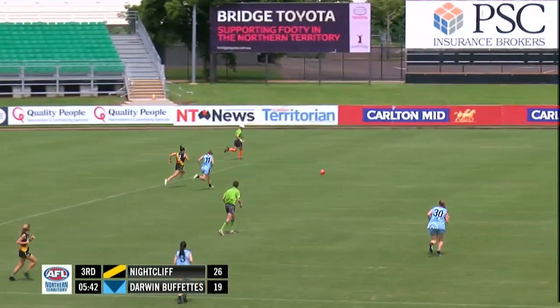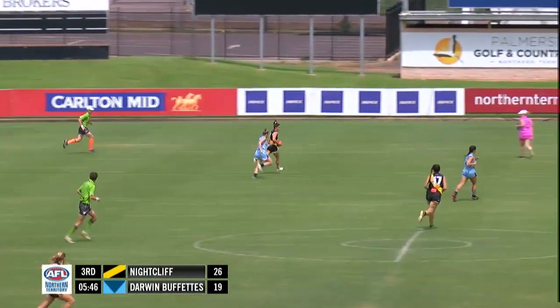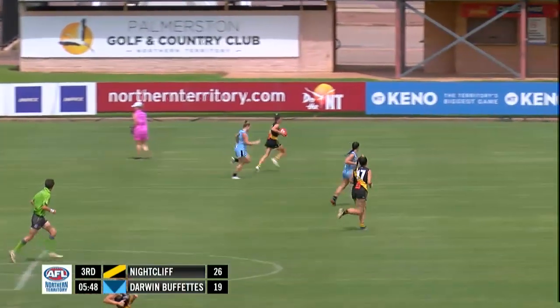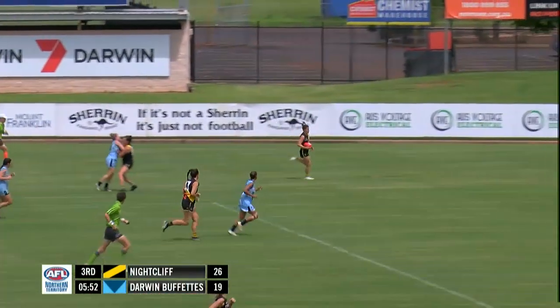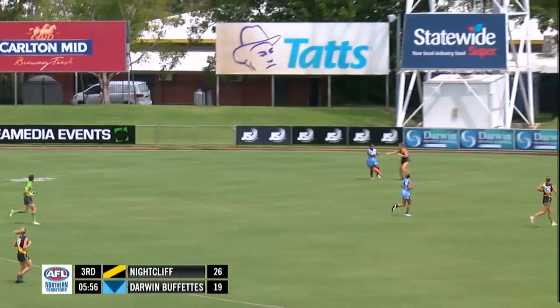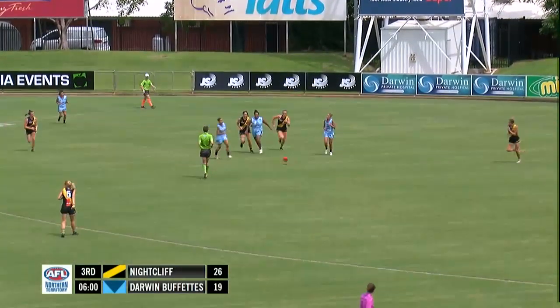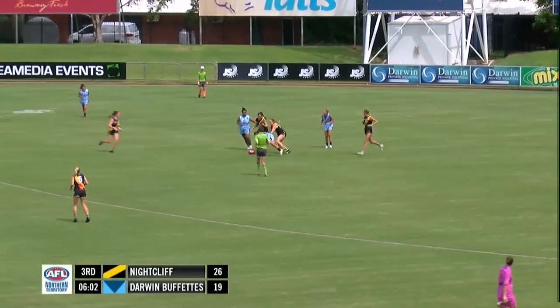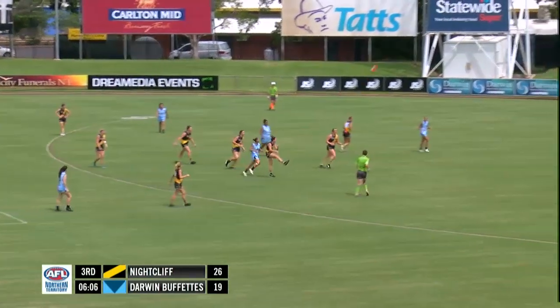Starting to see a few more girls hit the deck. I think fatigue starting to set in. That frenetic first half is really starting to take its toll on some players. Probably not Eliza Morrison, who's just running amok at the moment. Terrific work there. Won the ball under some pressure and then ran away with a couple of bounces. Drove the ball in towards half forward, but Buffs the opportunity again with some numbers. Or stepped over the top of the ball then, and now Nightcliff with the chance.